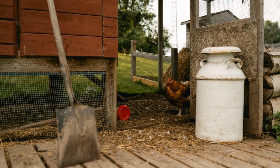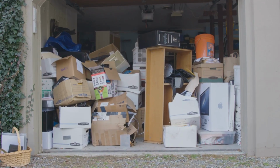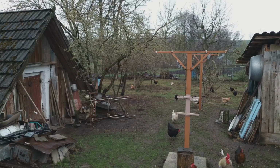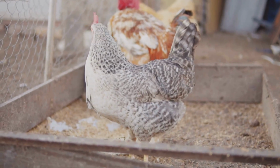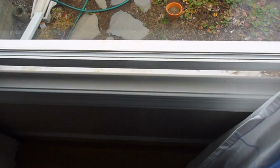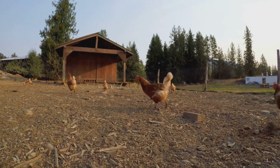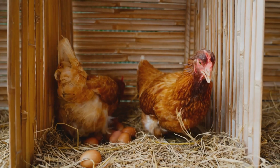So the old forgotten shed in the corner of your yard, the one that's holding up the treadmill you swore you'd use, that's your future chicken coop. With a few modifications, you can transform it into a 5-star resort for your feathered friends. You'll want to add a couple of small windows for light and ventilation, some roosting poles for them to sleep in, and a few nesting boxes where they can lay their eggs in peace. Think of it as their private maternity ward.